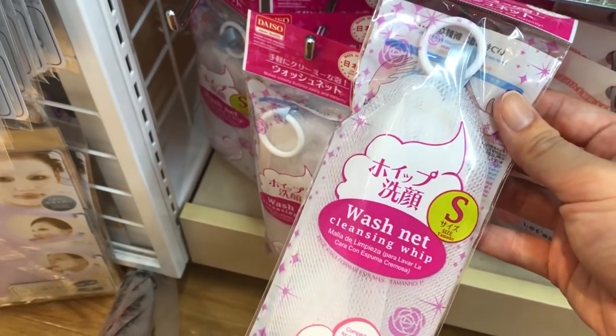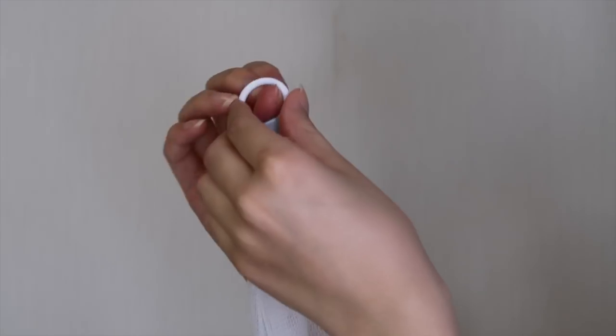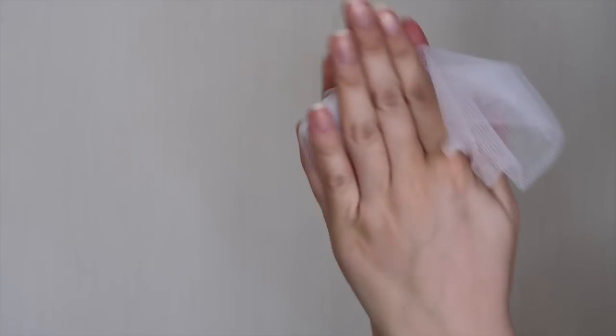When I went to the store, they had two sizes, a small and a large. They probably do have a medium, but they were out of stock or whatever. But obviously they come in a variety of sizes as well, and it crunches up so little, so it's perfect for traveling as well.